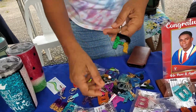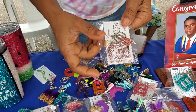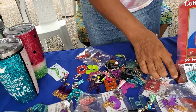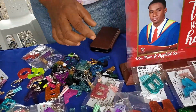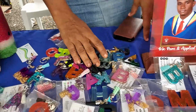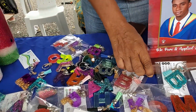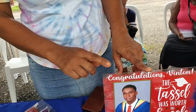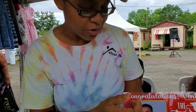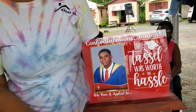These are letter key rings. Whatever initial you have, or if you want to give a gift, you can get the person. And we also do graduation. You make these? Yes, we do. From a mold or something? Right. Okay. Cool. So these we are promoting at this time. We are promoting graduation plaques. So you can have your picture. You can choose to have your graduation picture here, and whatever you want to say to the person.